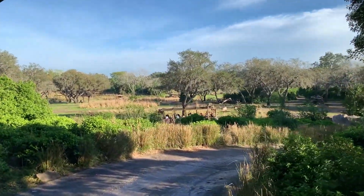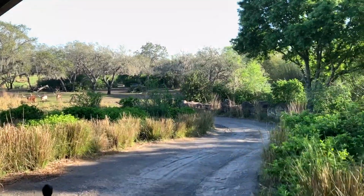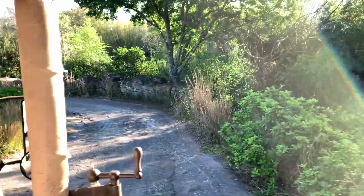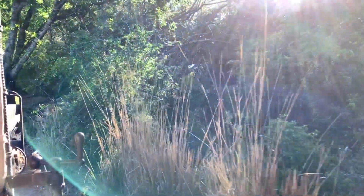Out on the savannah, the animals will actually work together to shape how the land looks out here. Elephants knock down trees in their way. Giraffes will eat from inside the tree, and then the others will come along eating up the grass, keeping everything nice and tidy.